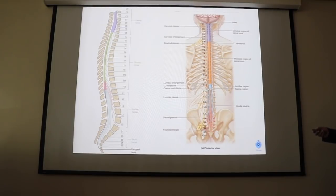You can also see that as the spinal cord comes down to its termination, it is becoming cone-shaped. Can you make out? It is tapering to form a cone-shaped structure, and that cone-shaped structure is called the conus medullaris. It's called what? Conus medullaris. So as it goes down, it tapers off and forms a cone-shaped structure.